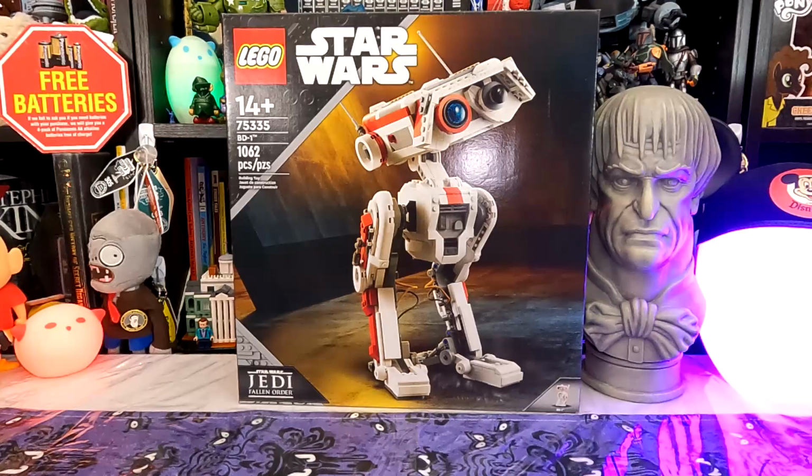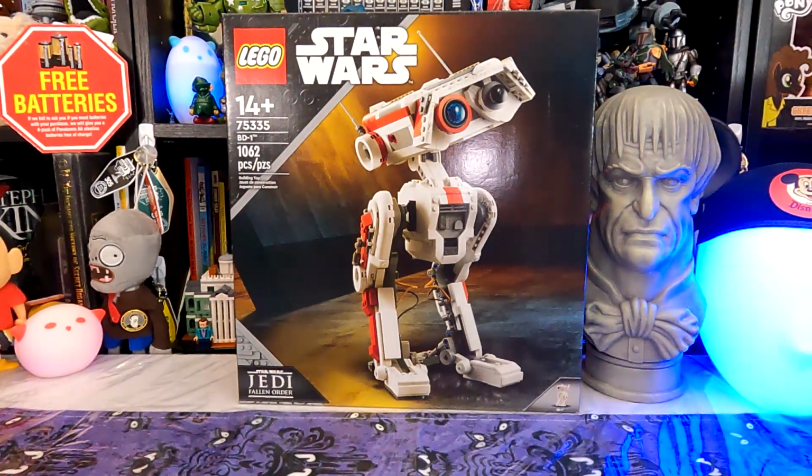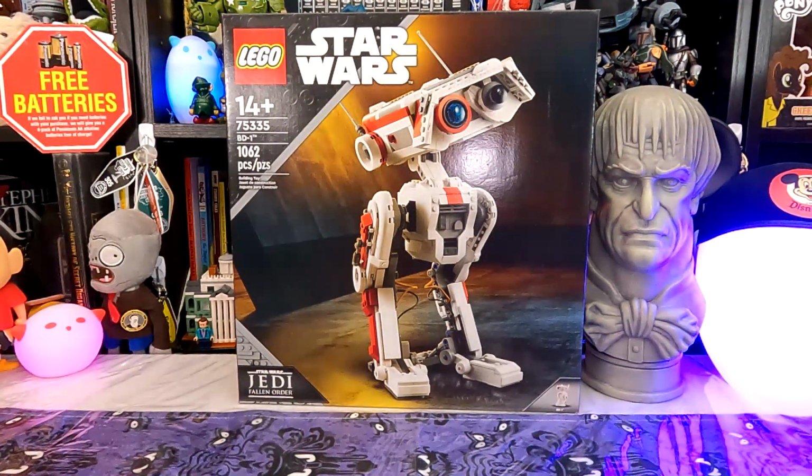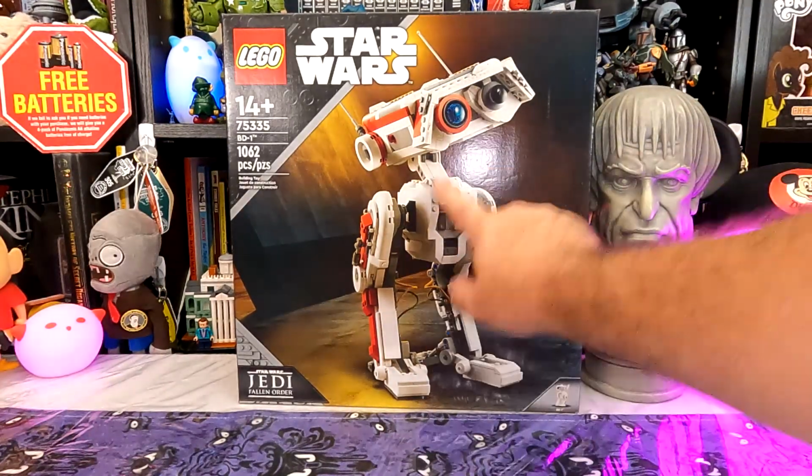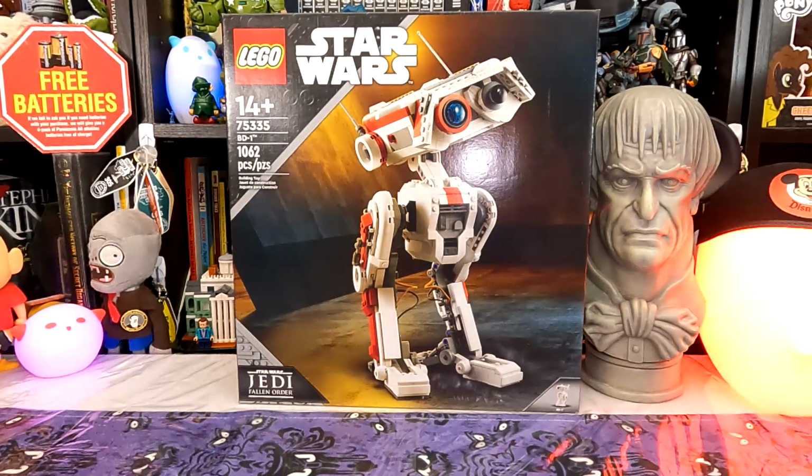It is the only other kit I've bought from the August releases, the other two being, of course, I Am Groot and the Haunted Mansion. And I think now that it's almost time for the September releases, it's a good time to put it together. It is 1,062 pieces, so quite a bit larger than I Am Groot. Obviously, we have at least one sticker for that nameplate, but I don't see a lot of pieces in here that look like they should be stickers. So we may be spared a lot of that.